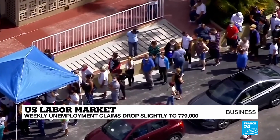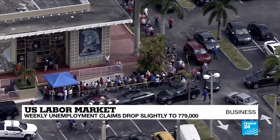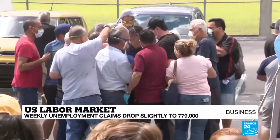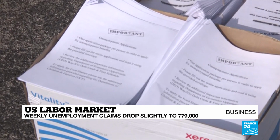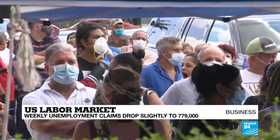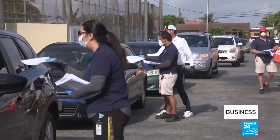Meanwhile, the Biden administration continues to work on a $1.9 trillion stimulus and relief plan, while Republicans have put forward a $600 billion counteroffer. Democrats in the House of Representatives on Wednesday cleared the way to push the legislation through along party lines, although the president is still hoping for bipartisan support.